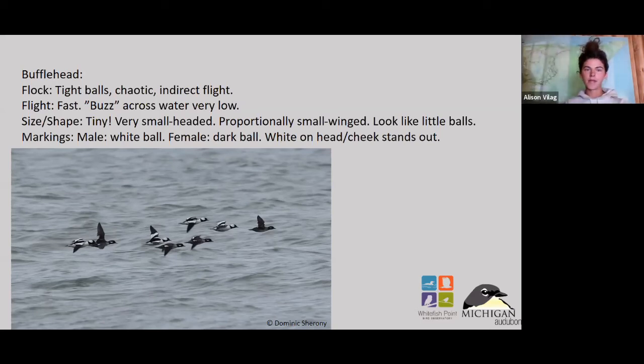As far as their size and shape goes, they're just tiny, tiny, tiny ducks. They're cute. They've got very small heads and really small wings in proportion to their body. And they just look like little balls as they're migrating. The male looks like a little white ball, and the female looks like a little dark ball. And the white on the head and the cheek really just stands out. Buffleheads are super distinctive in flight for this reason.